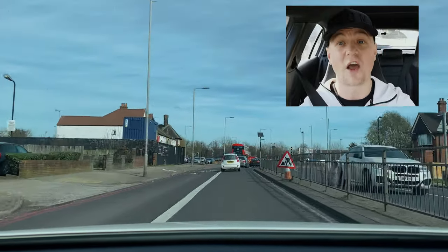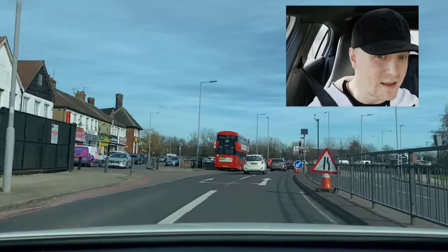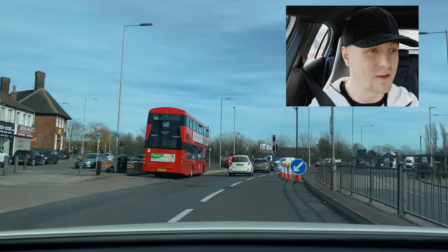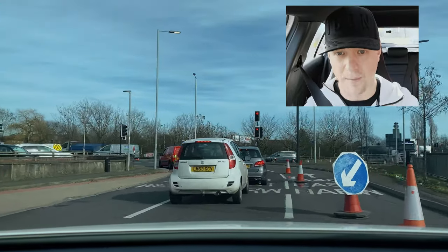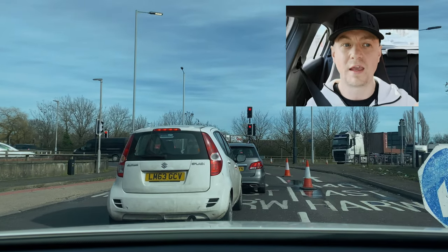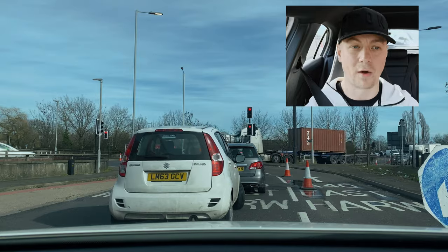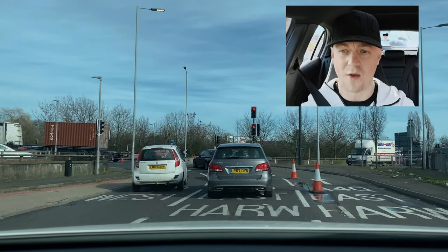A40 again is that third exit turning right. This is the, make sure I say the right name here, Target roundabout. And the previous roundabout was the White Hart roundabout. So these are the two super busy roundabouts controlled by traffic lights.